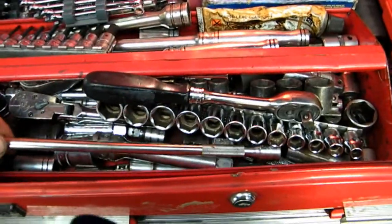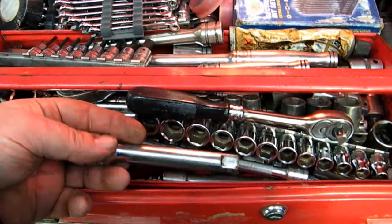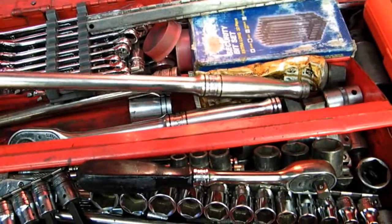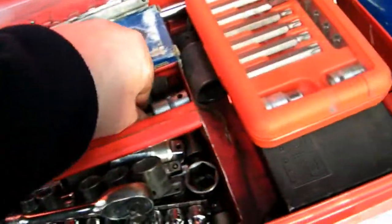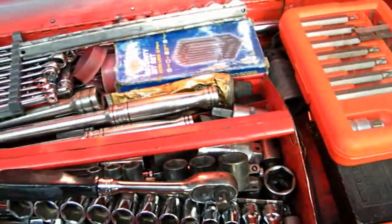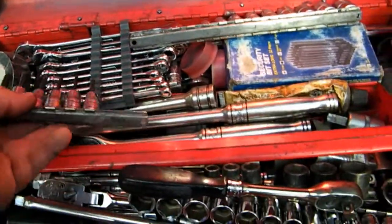Got extensions. I have got the odd bit of half-inch drive, the next size up. There's a half-inch drive ratchet and bar, a half-inch ratchet, a shorter one there, all bars, and there are a couple of sockets kicking around. Can't get to that one. There's an Allen key socket, half-inch drive, but generally Allen key sockets there. Those are imperial ones.